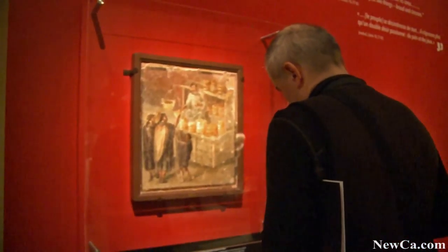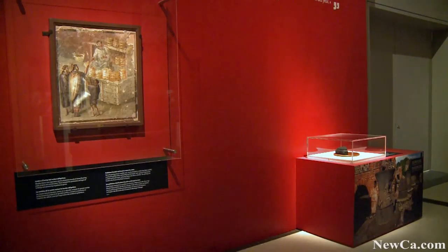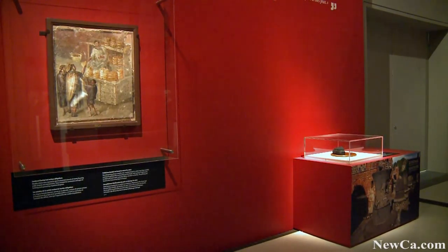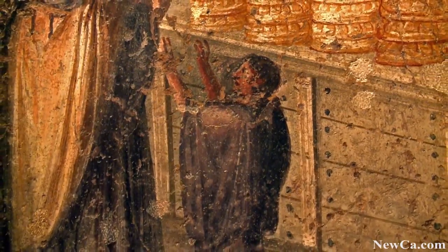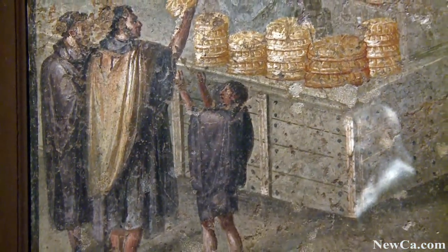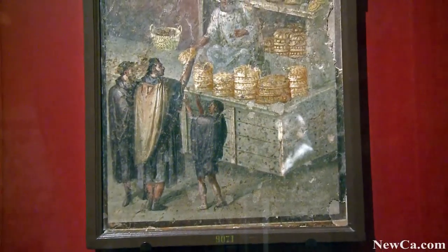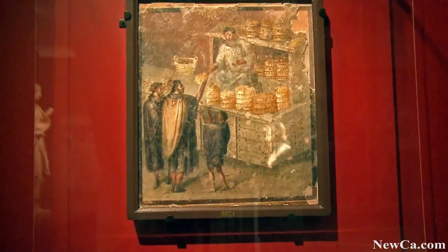Roman society, and the society that has survived to us from the city of Pompeii, was a very socially structured society, with wealthy citizens having obligations to the rest of their city to provide things like entertainment, public buildings, and even to run for political offices. What we have here is a fresco, which is a wall painting, surviving from a private house that shows a scene that has been labeled the distribution of bread. There is a man wearing a white toga who is handing out loaves of bread to a number of other citizens or people not wearing togas.